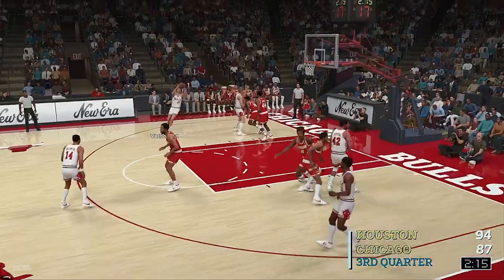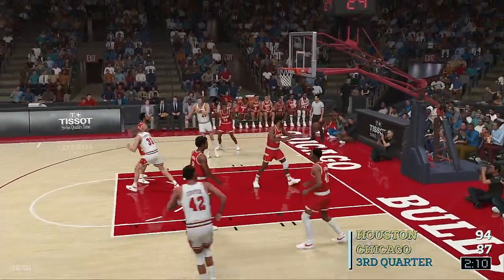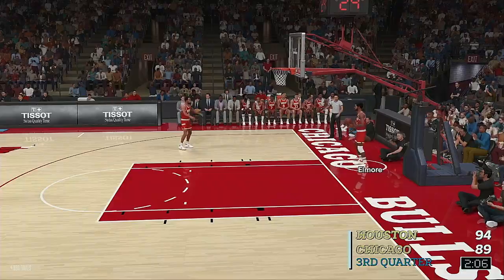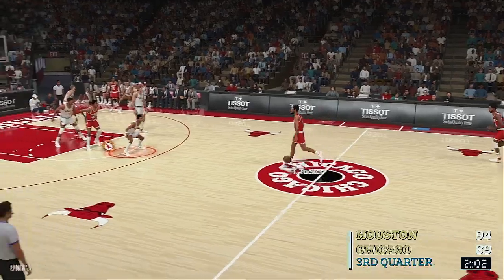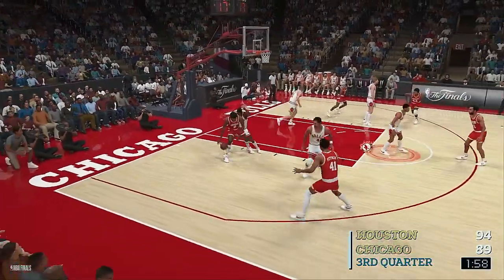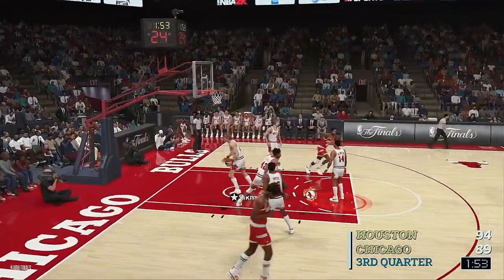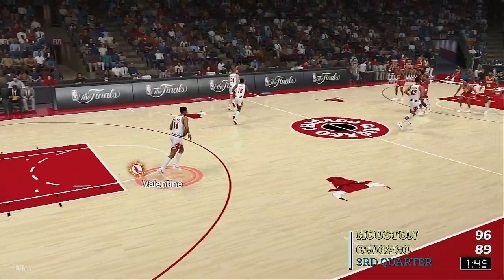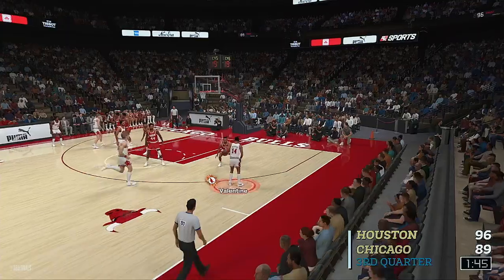And here is Valentine. Verhoeven. Good. Beautiful timing and extension. Great move to the rack. And so it's Houston with it. 2 minutes remaining. Up top, Tucker. Pass to Johnson. Over Davis. And that one off the back of the rim and in. Assisted by Tucker. Johnson's got 20. And when he's getting his on offense, it usually results in a lead like this.